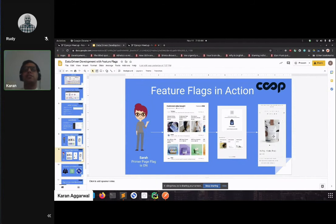So this was one of the reasons that led to a redesign in a widget. We understood that consumers require more context into the brands that are being displayed in the widget, and providing more context can lead to higher conversions and higher CTR. So we use feature flags to determine which particular set of users got a primer page and which particular set of users did not get a primer page.